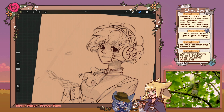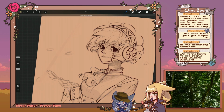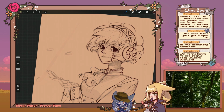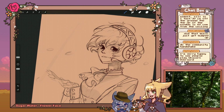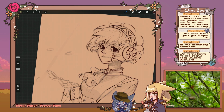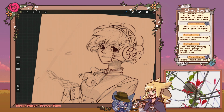I'm kind of struggling with this. Happy to see people play Unicorn Overlord. I saw people talking about it on Poggozone. I've never heard of it. What is it? A JRPG. What is it about? That I do not know, but the graphics look very appealing to me, honestly. To make a very rough comparison, it kind of looks like Octopath, but more of a tactics RPG.